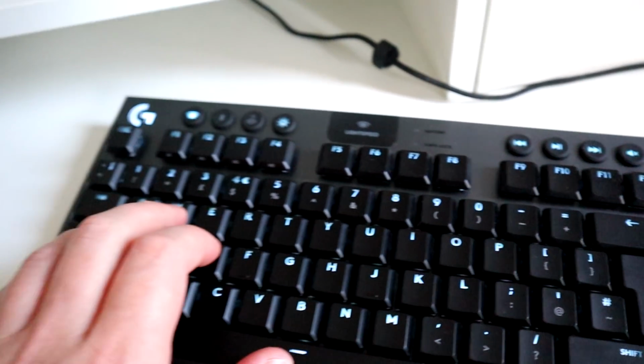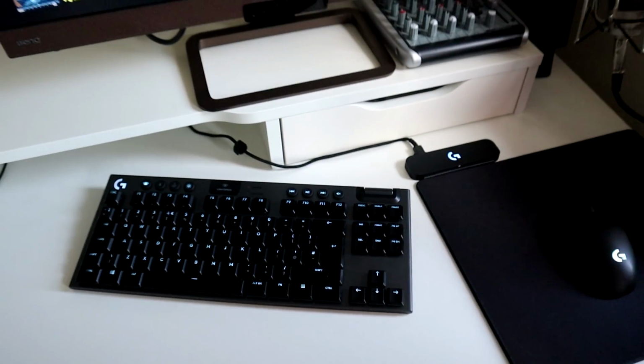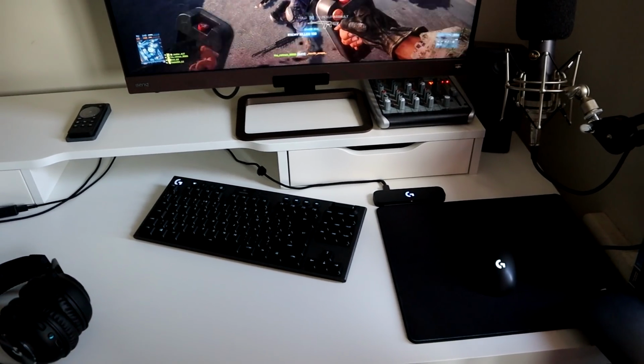You can see my PC was under the desk. It's a bit messy. That's because I've basically got no time to sort it out. But there's a bit more that I want to do with this setup that I'll probably update you on when I do get down to it.